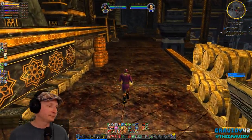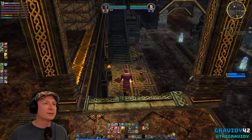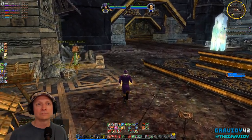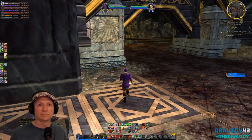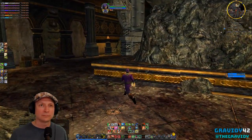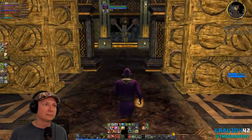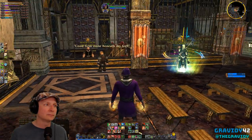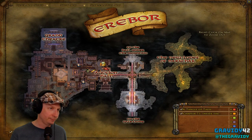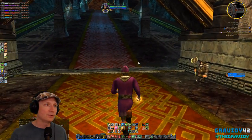Erebor's held up pretty good. Although I guess they've been here for 70 or 80 years at this point. Auction hall? They got it all here. Everything but gardens.